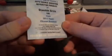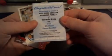And let me look this up real quick. And the redemption card will go to the Twins. I had to double check. Sorry about that. I want to make sure I told you the right team. And there's an auto rookie variation refractor parallel. Nice hit there. That's our second hit of the box.